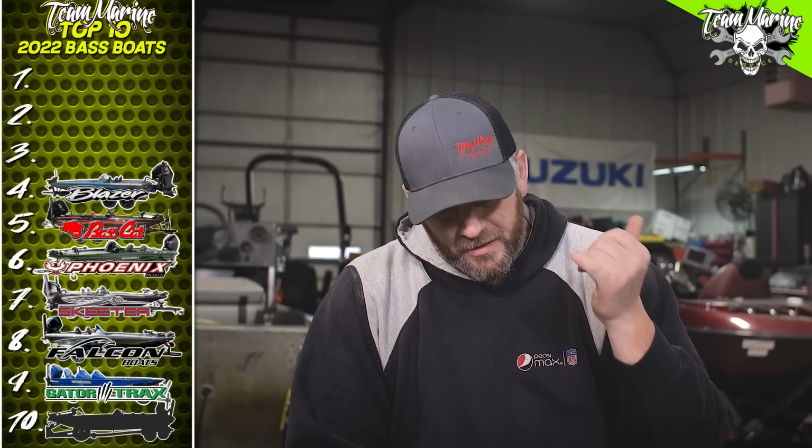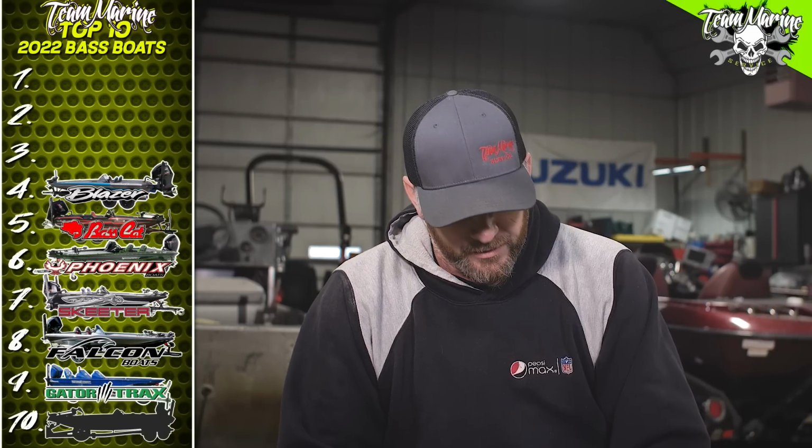Bass Cat is. Number 4, this is where we get into the top 4 that really run true with me. I really like these boats. Number 4 is the Blazer 650 Tour Pro, that's a 21-foot 4-inch boat. It has everything that anybody needs to go fishing. You've got your speed, you get the ride, and close to high end quality switches and stuff like that you can get in the industry. And they're just really good people down there at Blazer.